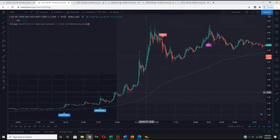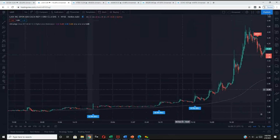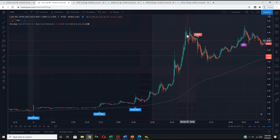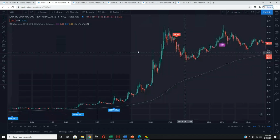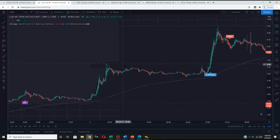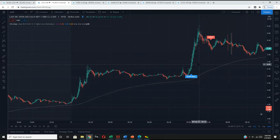So if we're going into a very granular level, this is looking at the 1-minute chart. But our first ultra bull signal fired at a high of $2.10. And then it ran up all the way to a high of $4.84. Then we got our short signal. It was a low of $3.88 and then ended up going to $3.60.